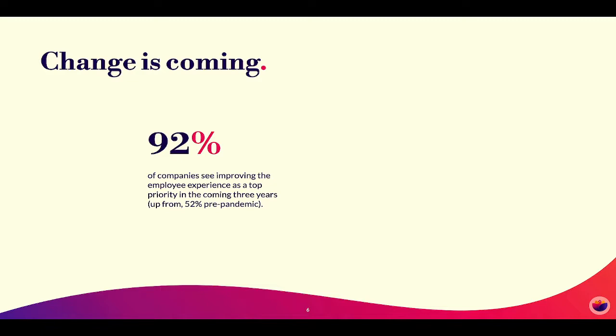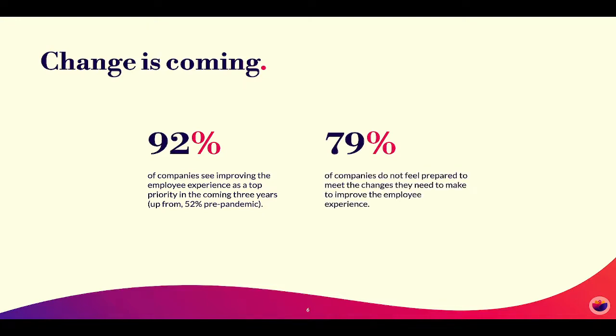92% of organizations that were surveyed have said that they are going to be focusing on improving the employee experience as a top priority in the coming years. And that's significantly higher than it was pre-pandemic, so 52% pre-pandemic. But 79% of them don't actually feel ready and prepared with the tools that they need to be able to deliver this. And this comes from the 2021 employee survey, so this is recent information, recent data.